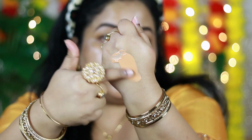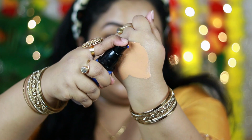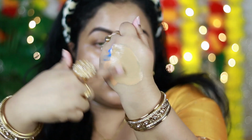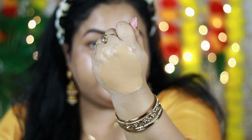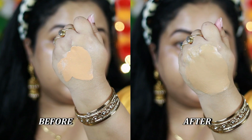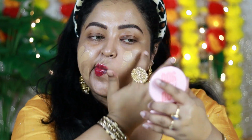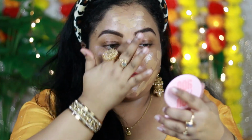Now this particular shade looks orange on me. As you can see, you can clearly see the orange undertone of this particular product. So I'm going to mix a little bit of blue pigment in it from LA Girl as well, which actually neutralizes my foundation and makes it more of a neutral olive tone, which looks so beautiful on my skin. So you can see the before and the after, guys, and this is how I am going to apply the product with the help of my fingertips all over my face.